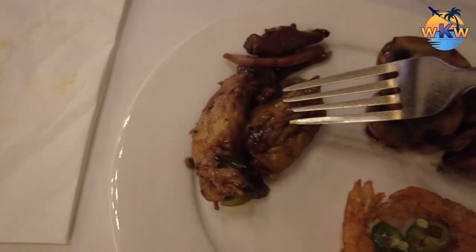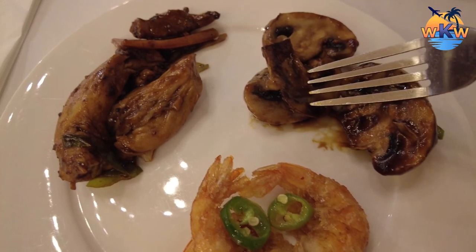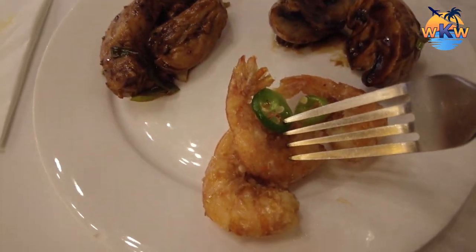Right, I decided I'm going to have to make these portions slightly smaller. So I've gone for chicken and black bean sauce, stir-fried mushrooms, and salt and pepper king prawn. First thing I noticed on the entrance as I walked in was the restaurant is being awarded a food hygiene level 5 by the FSA. I've been picking up some of the dishes to show you exactly what they're like.